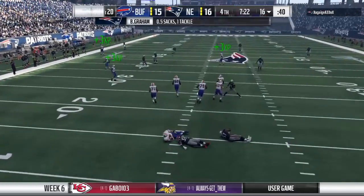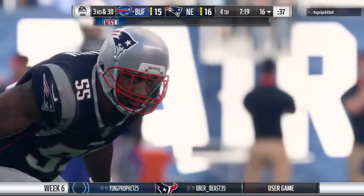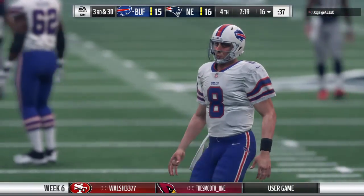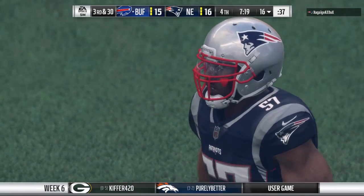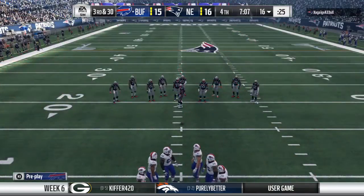The Pats are going to get there. Down he goes. Brandon Graham in there to bury him for a loss of 11. The amount of sacks that they've absorbed in this game is absolutely extraordinary. Let's just face it. This offensive line, flat out, cannot handle this pass rush. It's been demonstrated time and time again.